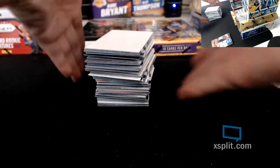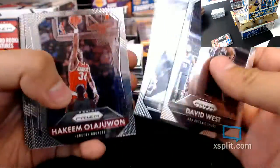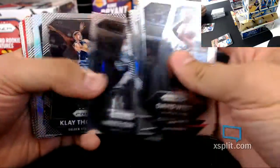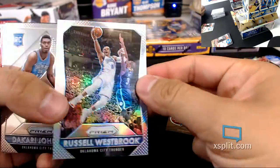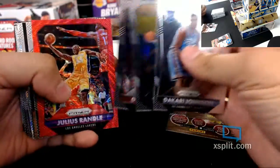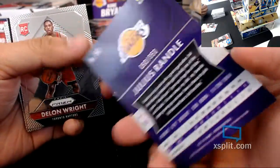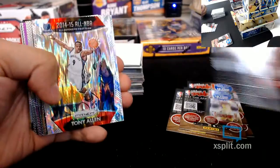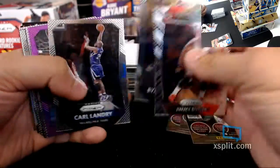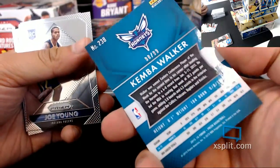Box 3, second box of Prism Hobby. Stack 1, good luck. Dummy card, fireworks. Silver Prism, Russell Westbrook for the Thunder. Red Wave, Orange Julius Randle. 93/350. Flash Prism, All-NBA, Tony Allen for the Grizz. Purple Prism, Kemba Walker, Charlotte Hornets. 8/99 on the Kemba.